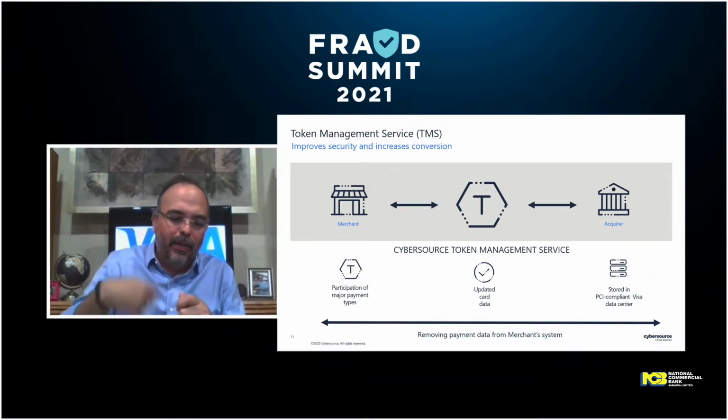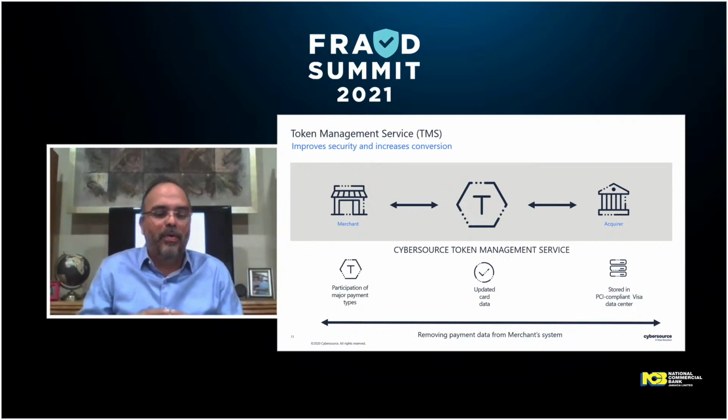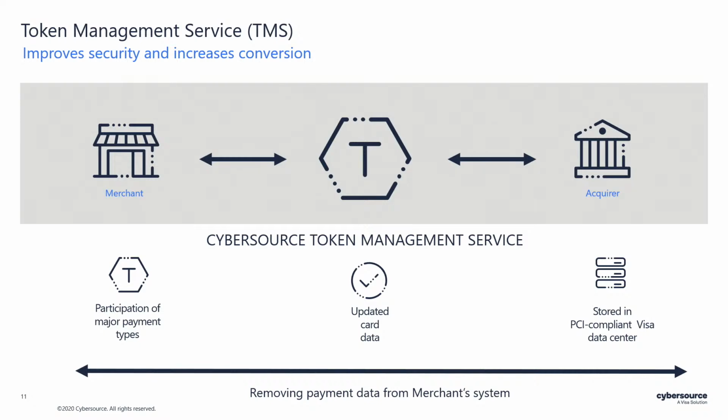If I'm a merchant that is billing recurrently, and my card is changed because it expired, under this new token program by EMV and the networks, what happens is that the networks and Visa let the merchant know that the card has been updated and avoid interruption of the payment service. So two values from working with tokenization: this layer of security, and having the credential updated with the latest information so the conversion would be higher. So that's why we say down here that we are removing the payment data from the merchant system, but because all the major payment networks participate, we have the updated card data, and that will increase the conversion. And of course, we will have that information stored within a PCI compliant data center.